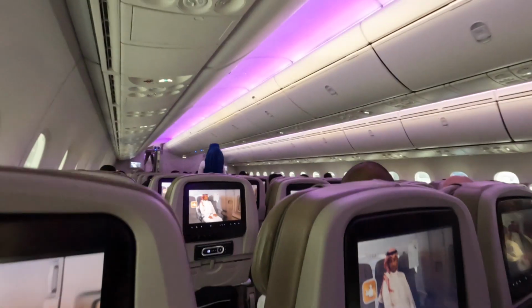Exercise extreme caution when you... For safety reasons, please read the instructions illustrated by our flight attendants.